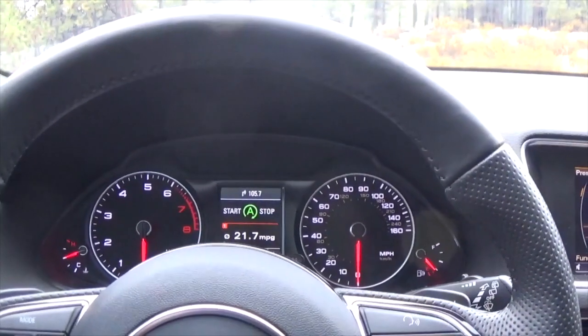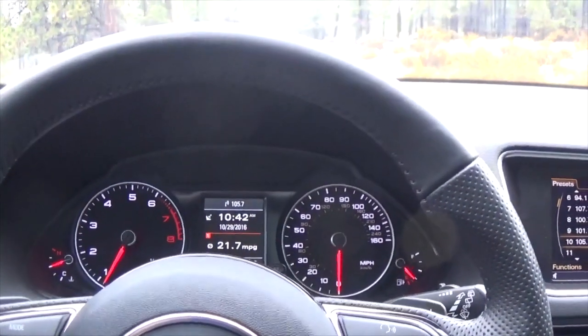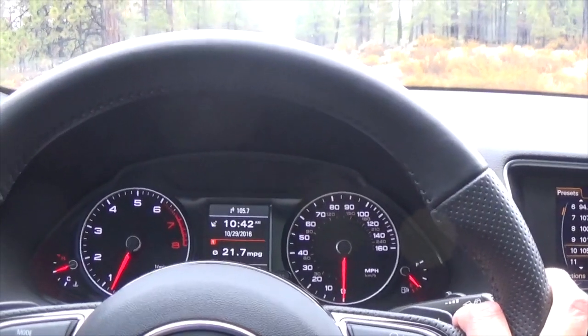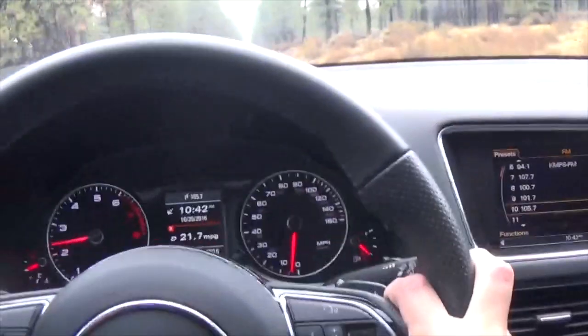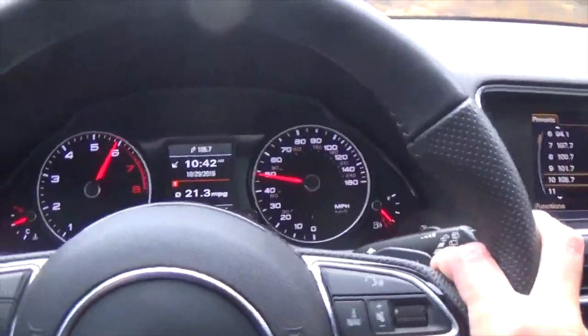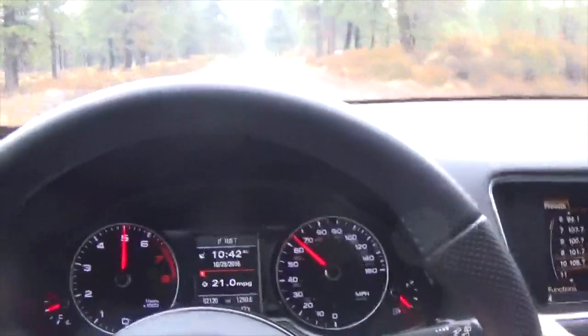So let's give it a test from 0 to 60 miles an hour. Turn the auto start and stop off so that the engine's running. And ready, set, go. Boom. You're at 60.